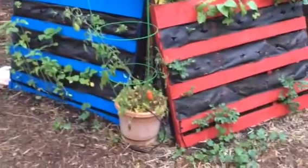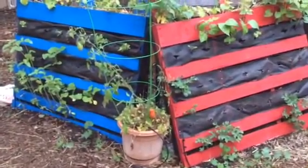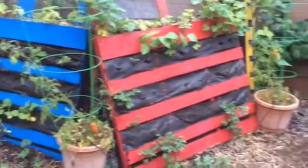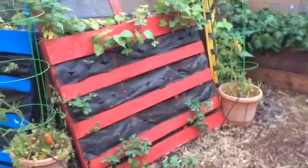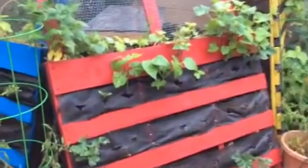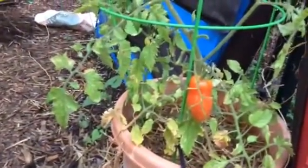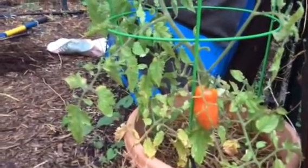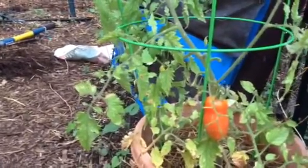And then here we have a tomato that I am afraid has curly leaf virus because it's looking real sad, again, real fast. Over here next to the red pallet you'll see another tomato that's looking really sad. And that's the only thing that I can think that it is, curly leaf virus, because they've been healthy otherwise, but you can see all the leaves are starting to die back, and they are a little purple as well, which is a telltale sign.